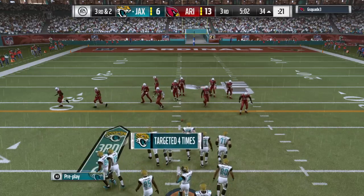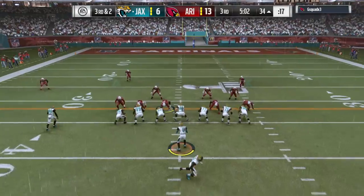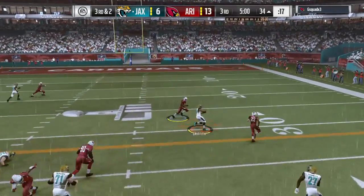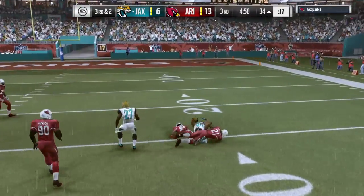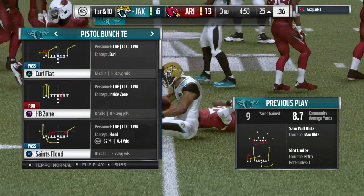Looking to jam the receivers at the line here. Press coverage look defensively. They'll come out in the pistol. Bridgewater on 3rd and 2. And this time he's got the hook up. It's complete. They get 9 yards there, and they get a first down.